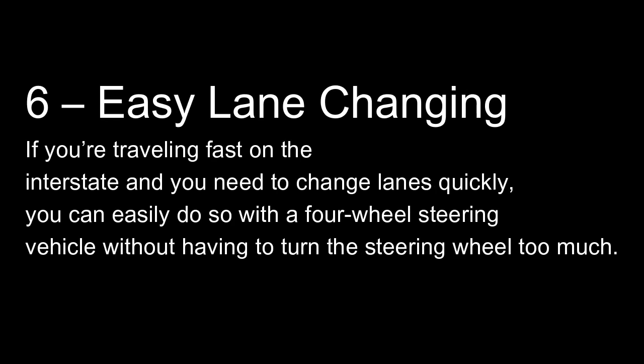6. Easy lane changing. If you're traveling fast on the interstate and you need to change lanes quickly, you can easily do so with a four-wheel steering vehicle without having to turn the steering wheel too much.